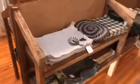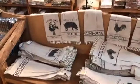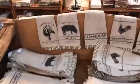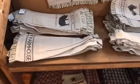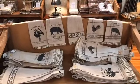Another option for tabletop with Sawyer Mill is the windmill. A little bit of country air blowing in the breeze. Also, as far as tabletop, these cute little farm sack or sack-like towels with the tabs. I've left them laying down so you can see those. Those are definitely pretty awesome as well.